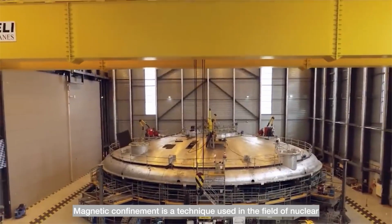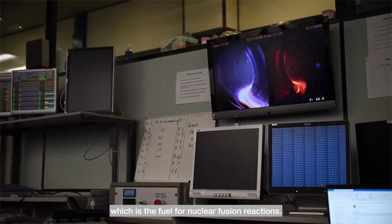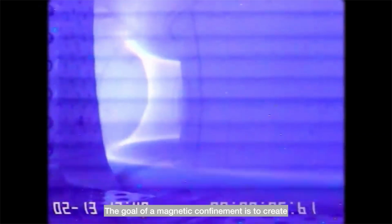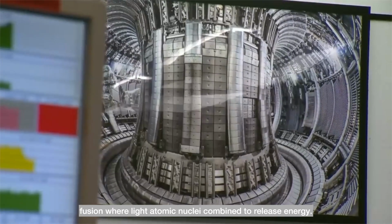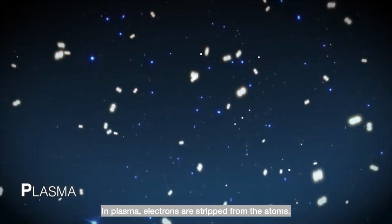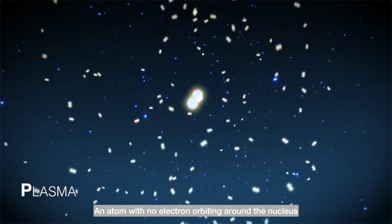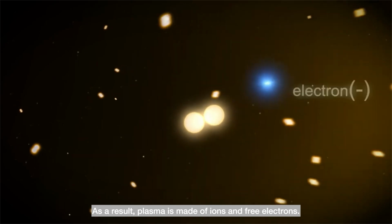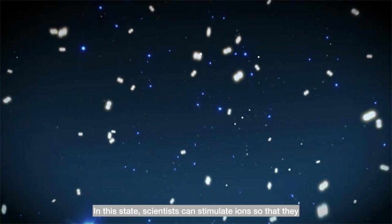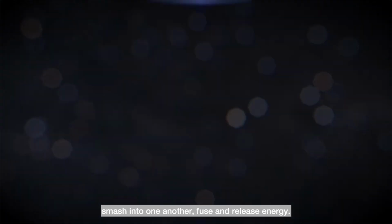Magnetic confinement is a technique used in the field of nuclear fusion research to control and contain hot plasma, which is the fuel for nuclear fusion reactions. The goal of magnetic confinement is to create and maintain the conditions necessary for sustained nuclear fusion, where light atomic nuclei combine to release energy. In plasma, electrons are stripped from the atoms. An atom with no electrons orbiting around the nucleus is said to be ionized and is called an ion. As a result, plasma is made of ions and free electrons. In this state, scientists can stimulate ions so that they smash into one another, fuse and release energy.